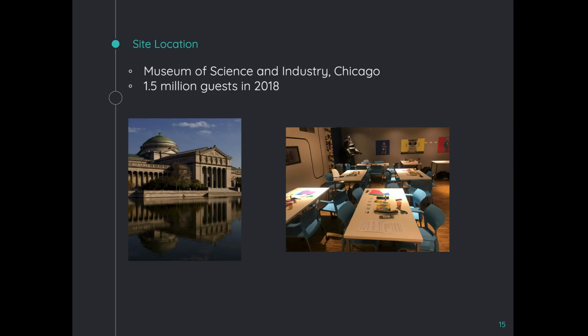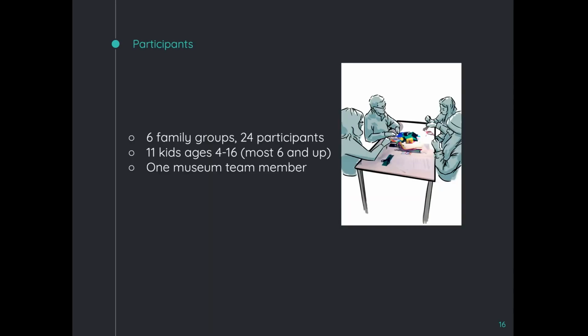And we presented these prototypes in a workshop that we conducted. We conducted this workshop at the Museum of Science and Industry in Chicago, which is a large science and technology museum in the Midwestern United States. We conducted the study before COVID, so it was an in-person study that we held in a workshop room at the museum. For the study, we recruited 6 different family groups for a total of 24 participants.